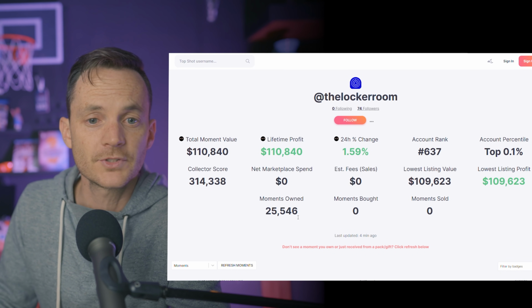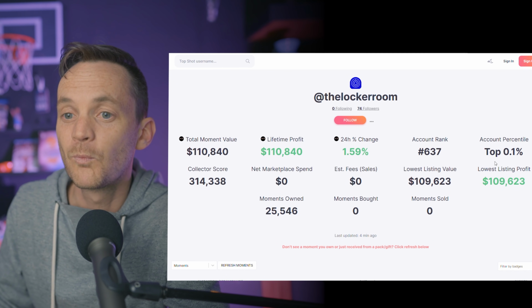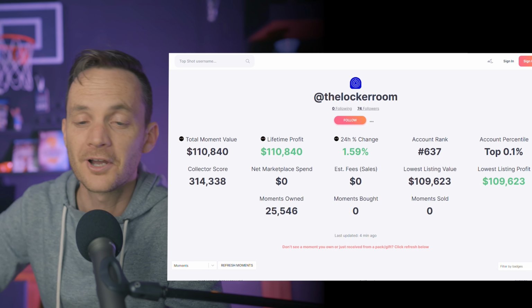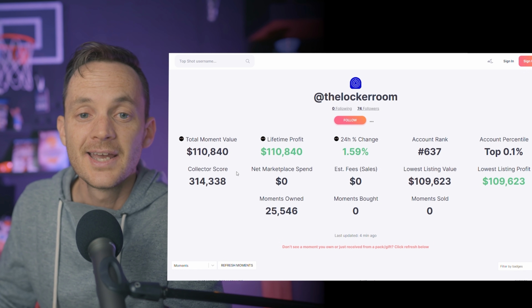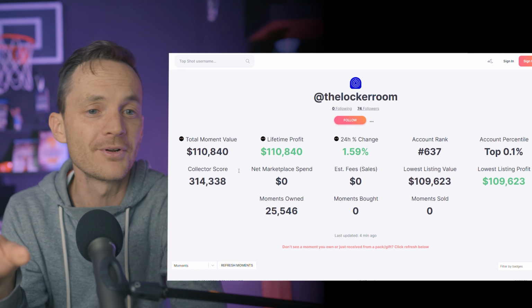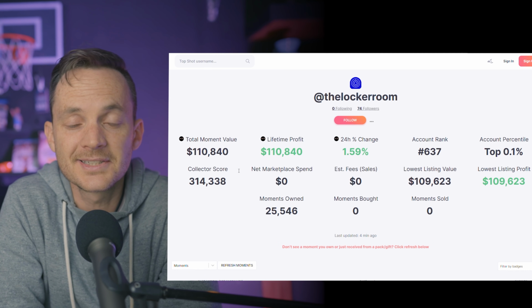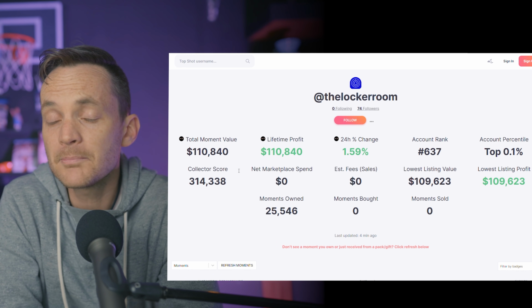So currently over 25,000 moments have been donated. It's already a 0.1 top account on Top Shot. Good lifetime profit there as well. Collector score of 315,000. And there's some good moments in there as well, but more on that in a little bit. This is where the traded in tickets will stay, as well as exclusive moments that haven't yet been released.